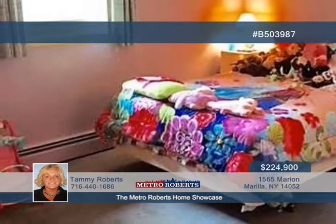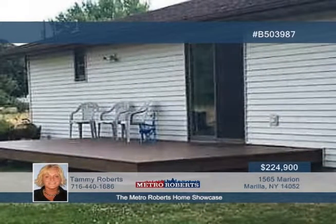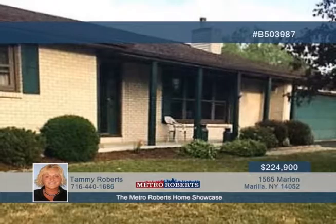Outside, you'll love the large Trex deck leading to a gated above-ground pool with gas heater. All of this sits on a large yard with tree-lined divide and no rear neighbors. See it in person with a call to Gina Du Bois.